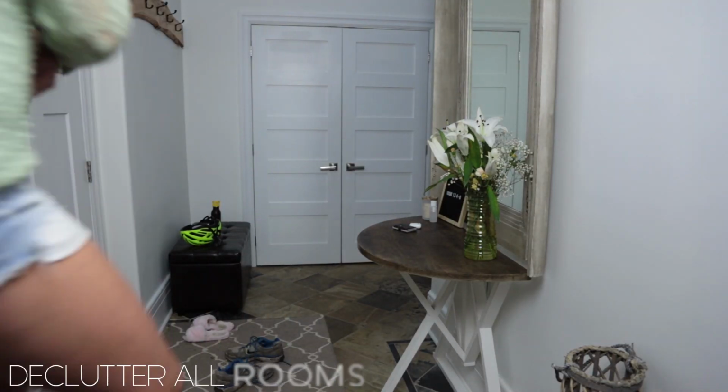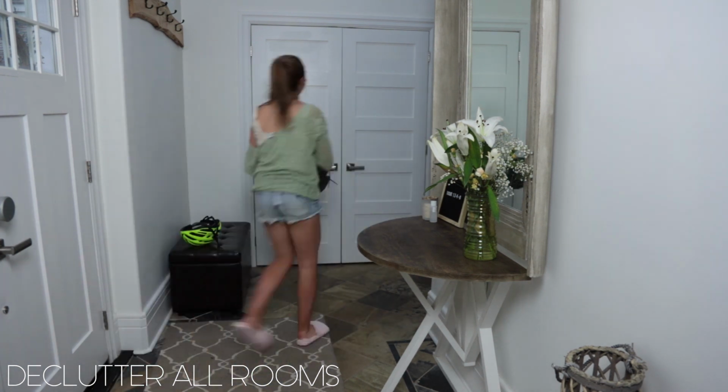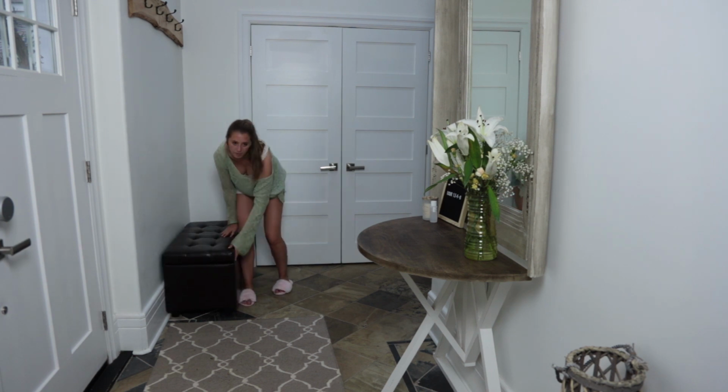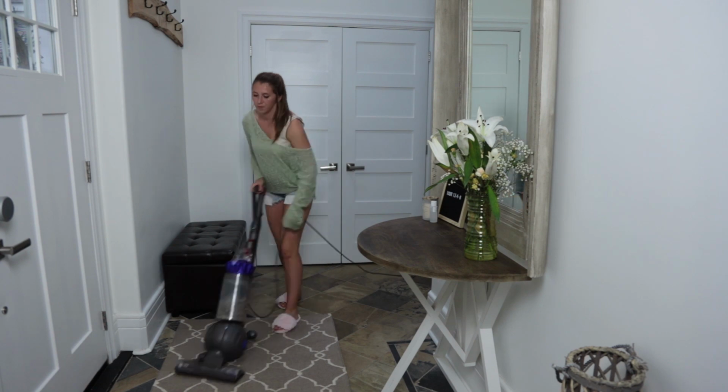I also declutter our rooms every day pretty much for my morning routine. Again, I'll link that routine below because it really helps me stay on top of things. But on the weekend, I declutter all rooms, make sure everything's back in its place, and just make sure that I haven't randomly thrown something in a closet and that I'm keeping my organization up.